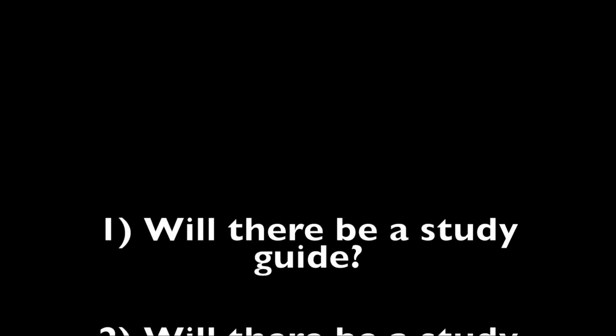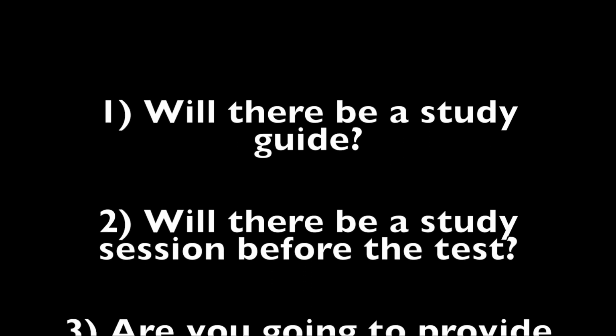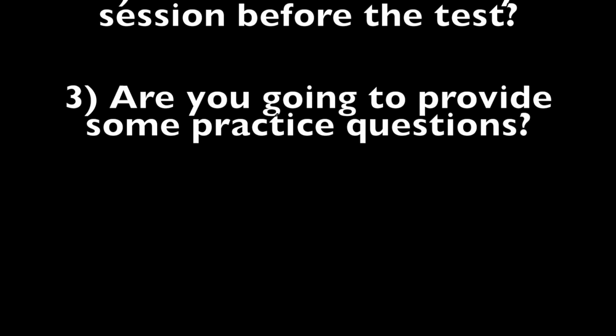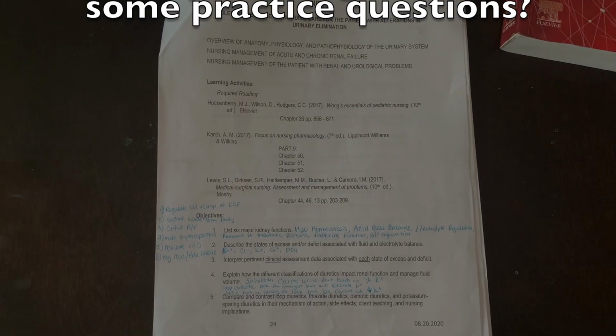So the next one is asking questions. These are a couple of questions that I have put down for you to ask before your test. Question number 1 is, will there be a study guide? Question number 2, will there be a study session before the test? Or are you going to provide some practice questions?